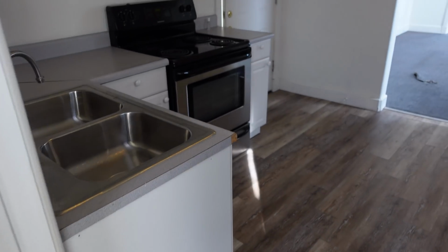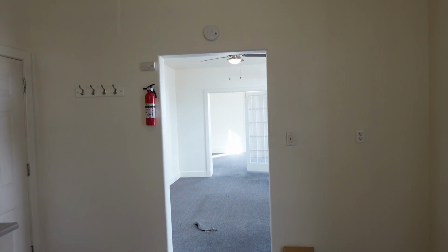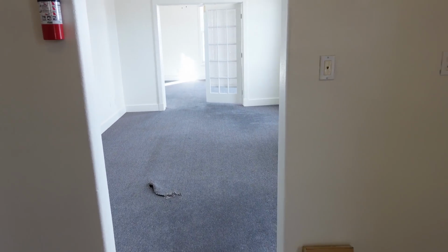And it's not in bad shape. Could definitely use just a little freshening up, but we've had much worse. And when I got this property under contract, I only saw the church area, didn't see the house or the apartments. Once I got under contract, then I was able to come through here and see these units.